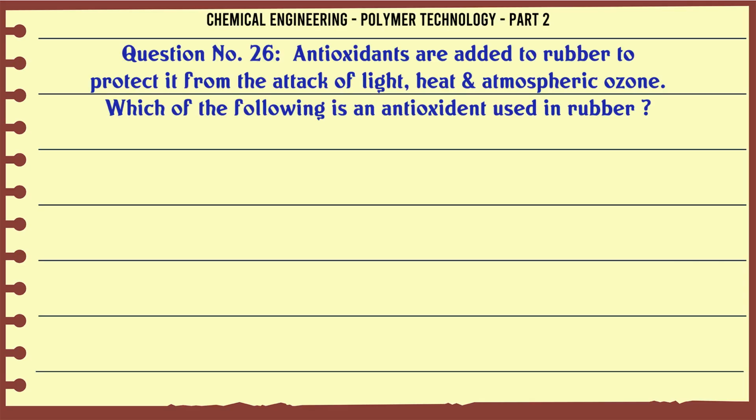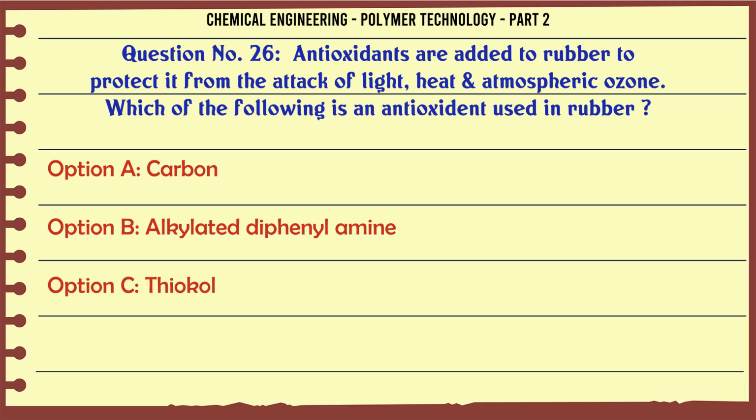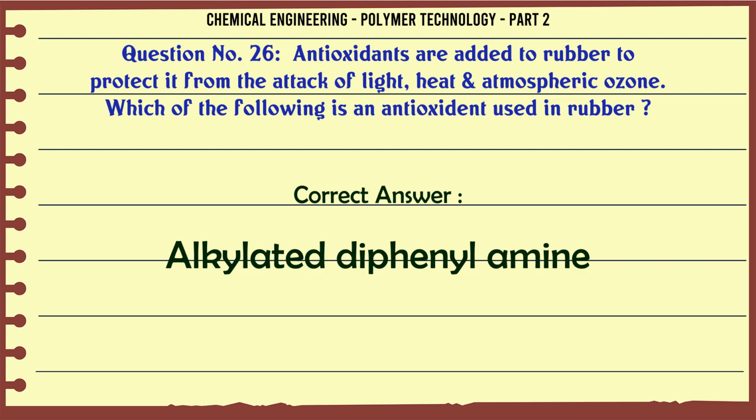Antioxidants are added to rubber to protect it from the attack of light, heat, atmospheric ozone. Which of the following is an antioxidant used in rubber? A. Carbon, B. Alkylated diphenylamine, C. Thiocol, D. Magnesium. The correct answer is alkylated diphenylamine.